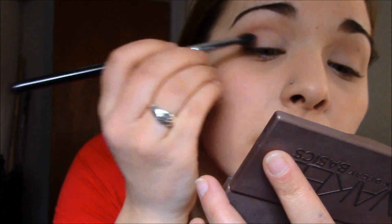And I also use this brush to apply a nice little matte pink from a completely separate palette. And I just like to do the pink in the corners. You can see it's very, very bright. I just do it down here. Sort of blend a little bit out. So you can still see it, but it's not too predominant yet. Same with the other lid.